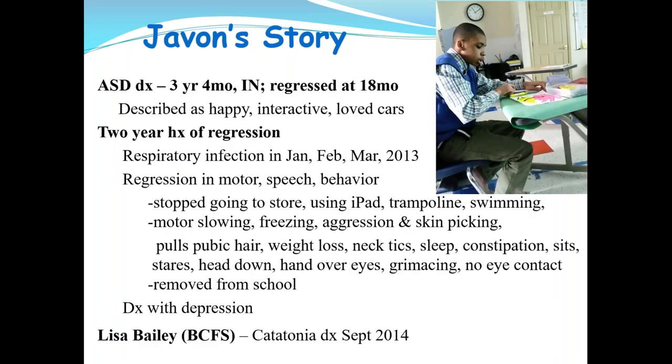I'm going to start off by showing you some pictures of a young man with autism, because he really is a good example of what we see, though I can say probably not the most severe. He was diagnosed with autism when they lived in Indiana, when he was 3. He underwent a pretty classical autistic regression at 18 months. But despite that, his parents described him as a happy kid, interactive. He loved cars.